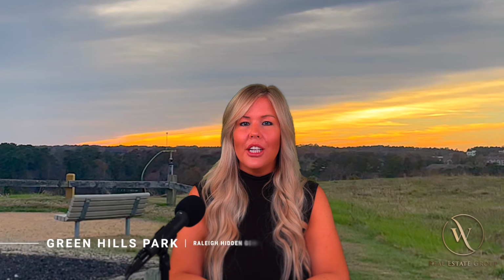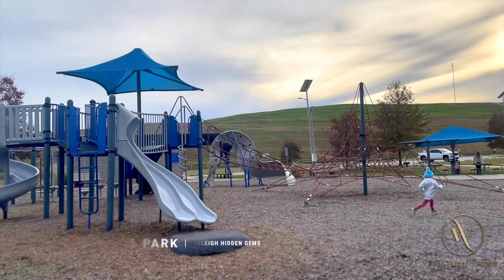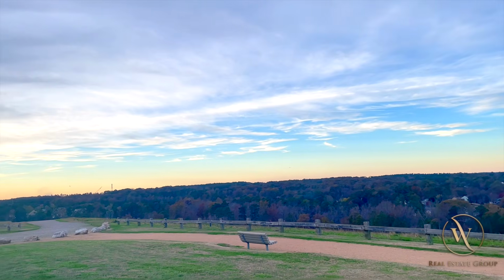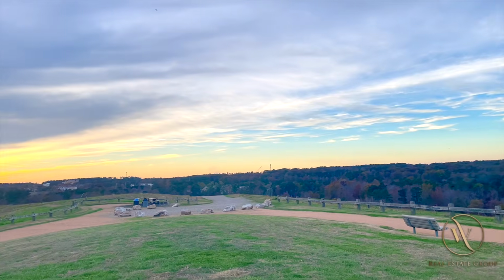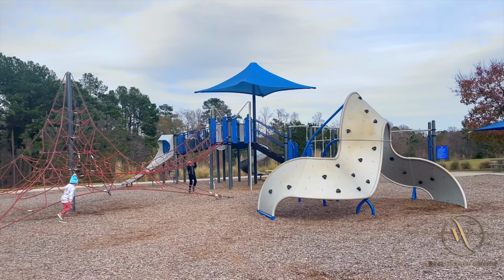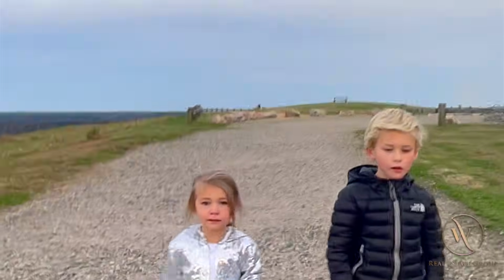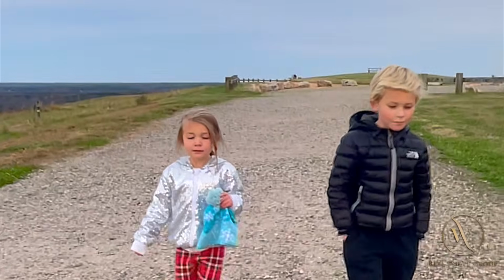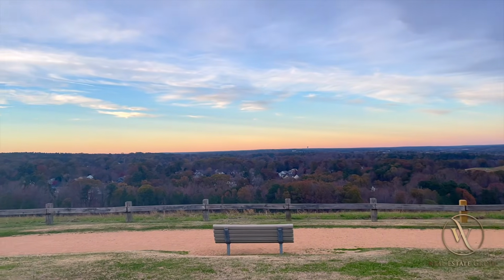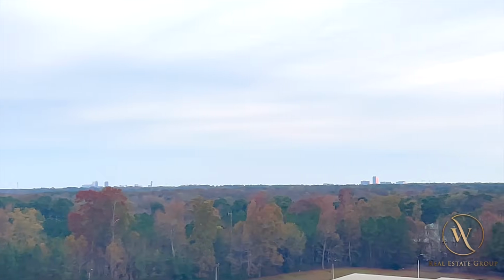The next hidden gem of Raleigh is a fairly new addition called the Green Hills County Park. This park was formerly the Northern Wake landfill for years, but was closed down 10 to 15 years ago and was converted into a park. There is a newly built playground on the backside of the park where there is also parking for access to the popular Neuse River Greenway. But the main draw is the ability to hike up to the top of the hill where there are some incredible views of the area. You can also make out North Hills and downtown Raleigh from the top.